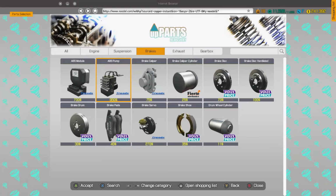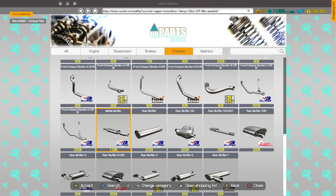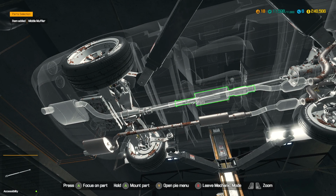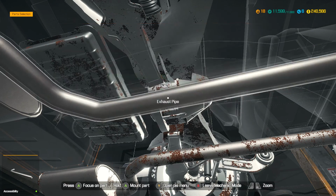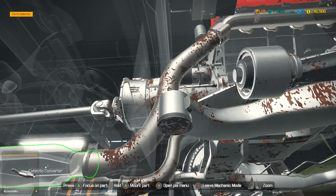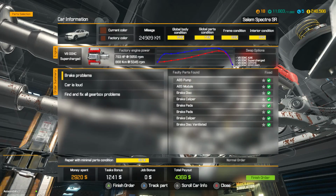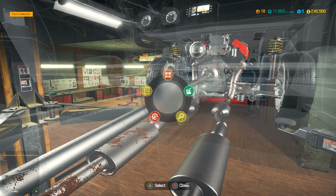Alright, so two cats. So I'm gonna need two cats. Exhaust. I just need one of the exhaust pipes, and I'm pretty sure the muffler is a V8 muffler, I think. And oh yeah, I need the middle muffler because that's out too on this exhaust. Alright. Oh, can I zoom out? I can't zoom out. Dang, I want to zoom out. Alright. That's a little bit better. Alright, the exhaust system should be fixed now. Alright, that's fixed.